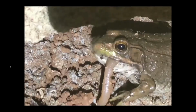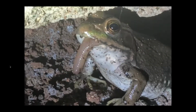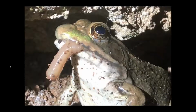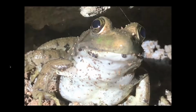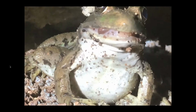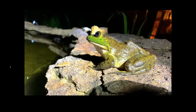Watch his eyes. I just got that with my phone. I'm like 4 inches from him. He doesn't mind because he gets a worm out of the deal, and I get to check him out and get some cool footage. But there's another portrait of my favorite frog friend that I hope comes back here soon.